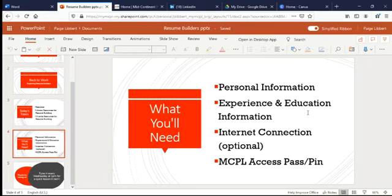But again, with so much business being conducted online right now, having access to an internet connection is probably a good option. And then finally, if you're going to be using the library's computers and some of the library resources, you're going to need your access pass, which is your library card number. And then you're also going to need your PIN, which should be your 8-digit birthday.